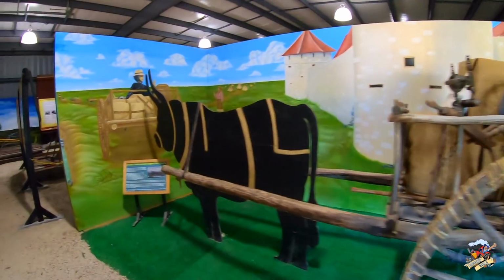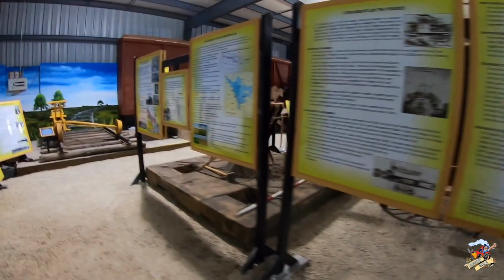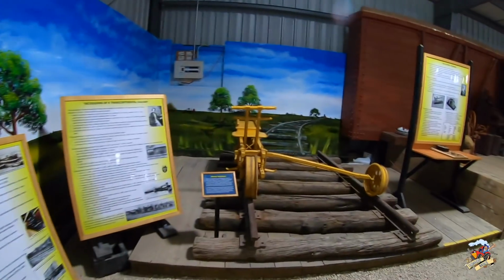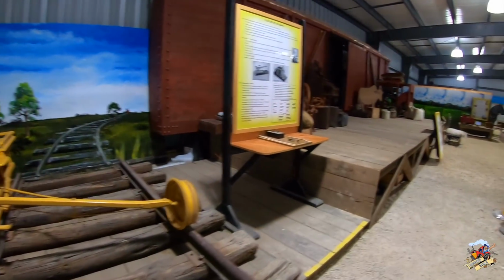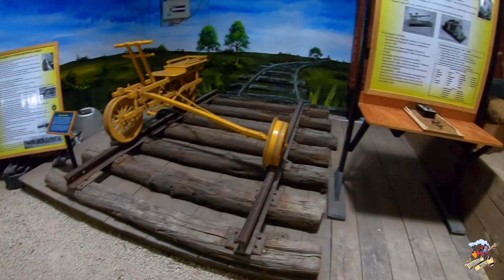And here at the Manitoba Agricultural Museum, they have different buildings featuring different things. This particular building right here is the Manitoba Transportation Museum. And we're going to walk through here, and it's just going to kind of take you through how transportation progressed through the province of Manitoba through the years.